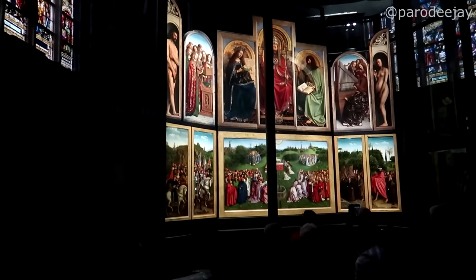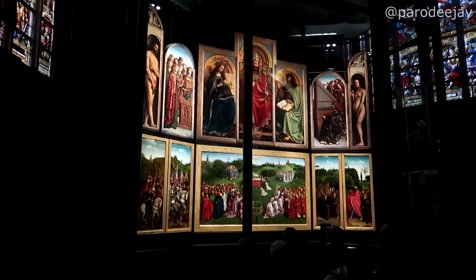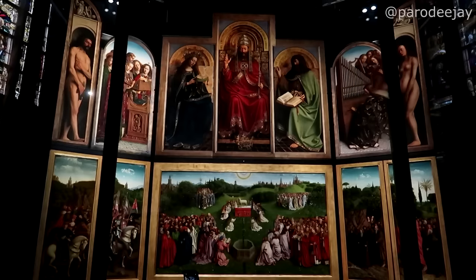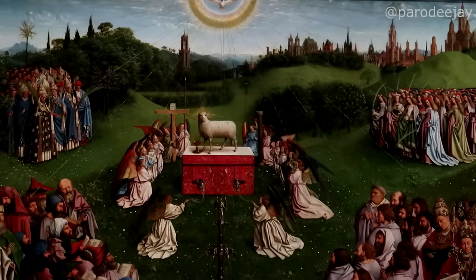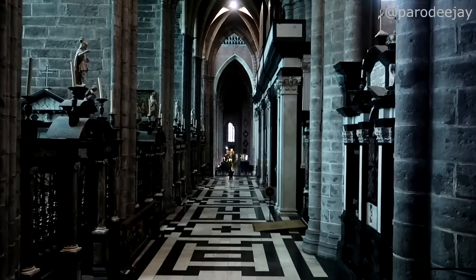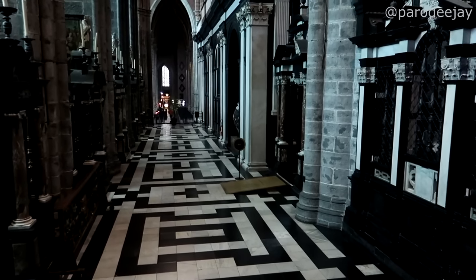The panels are open now. We can see it in its full glory. About 15 or 20 minutes till we need to meet our guide back outside. I guess we'll head down to this approved exit, peek around the church a little bit.